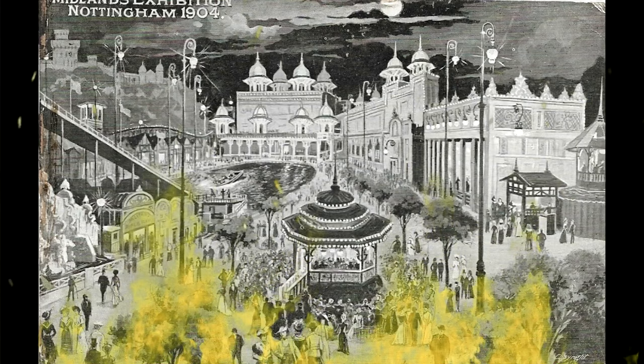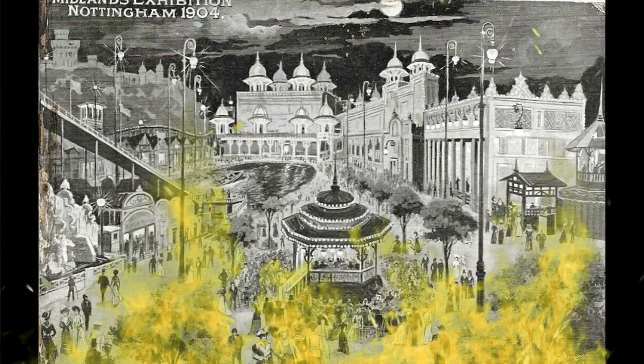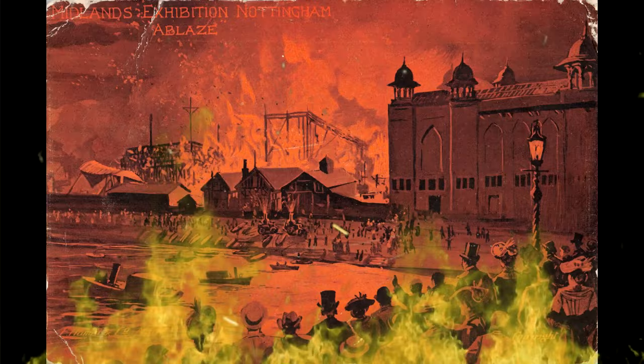It all seemed too good to be true, and perhaps it was. On Saturday the 2nd of July at around 8:30 p.m, while the place was packed with many listening to the band of the Manchester Regiment, smoke was seen issuing from the scenery at the rear of the Fairy River, ironically named for the second season, the River Styx. The fire spread rapidly, the dry timbers catching fire quickly, engulfing large parts of the exhibition, before spreading to the Nottingham Forest Football Club next door and destroying the pavilion stand, dressing rooms and offices.